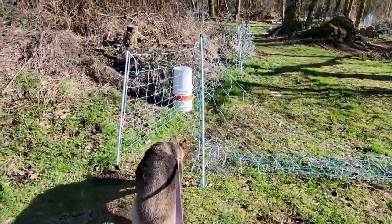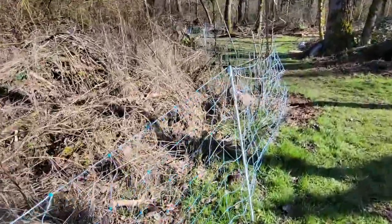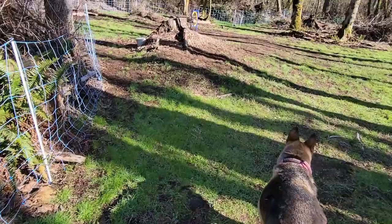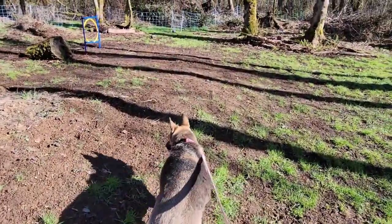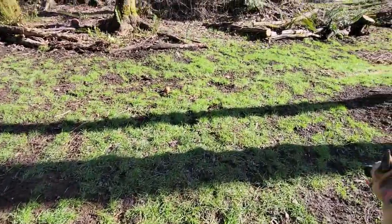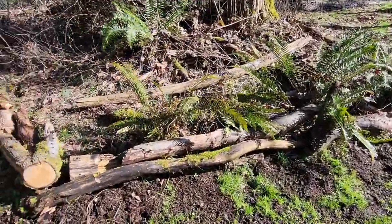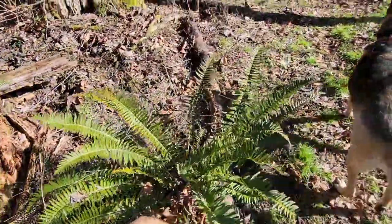So, coming back into the dog area. If we go all through here, be the good girl. Good girl, Freyja. No bark. Little flower beds I've been making.